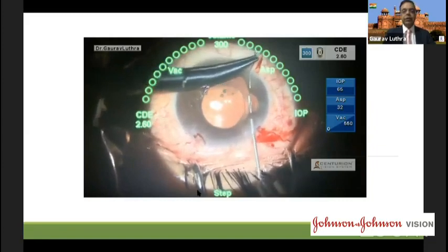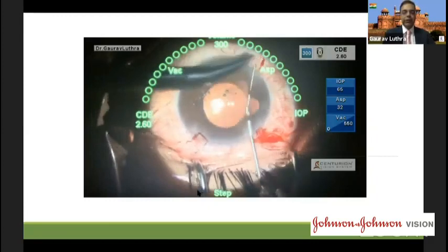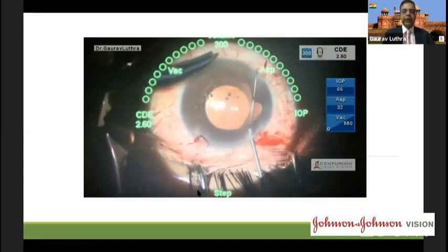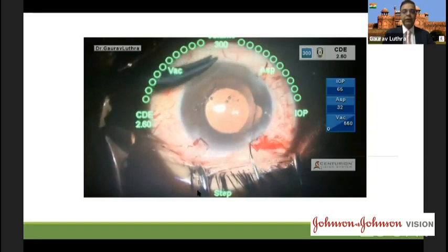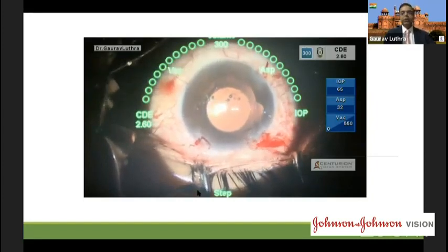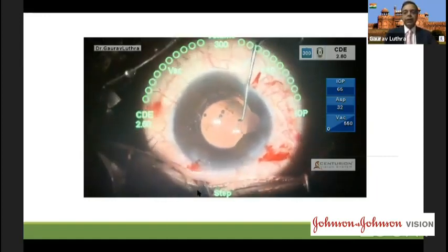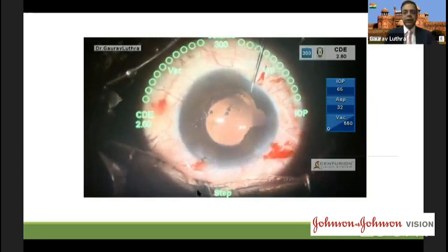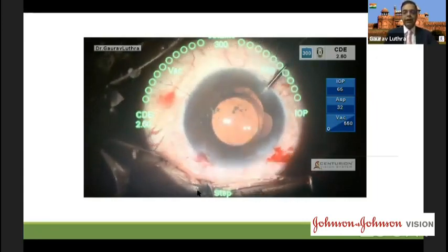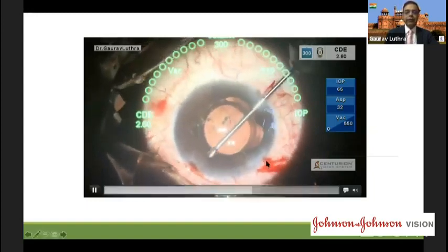Now, sometimes you can go wrong. I'll be showing you later in this video how you can go wrong in either taking too big a bite or too small a bite. Now, here we passed a railroading technique of the 10-0 Prolene passing through the iris with the 26 gauge and then out. Now, all you have to do here is to pull out a loop of this 10-0 Prolene from inside using any small manipulator or an iris dialer. And you can then get this out of the paracentesis.